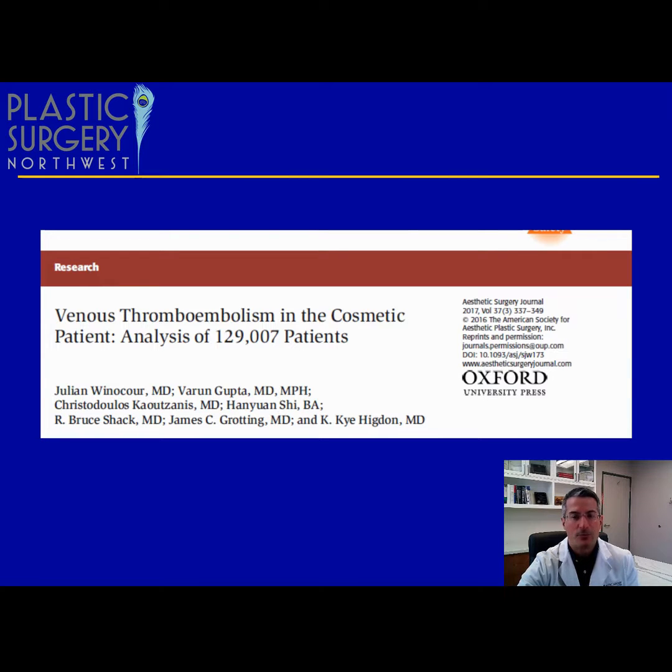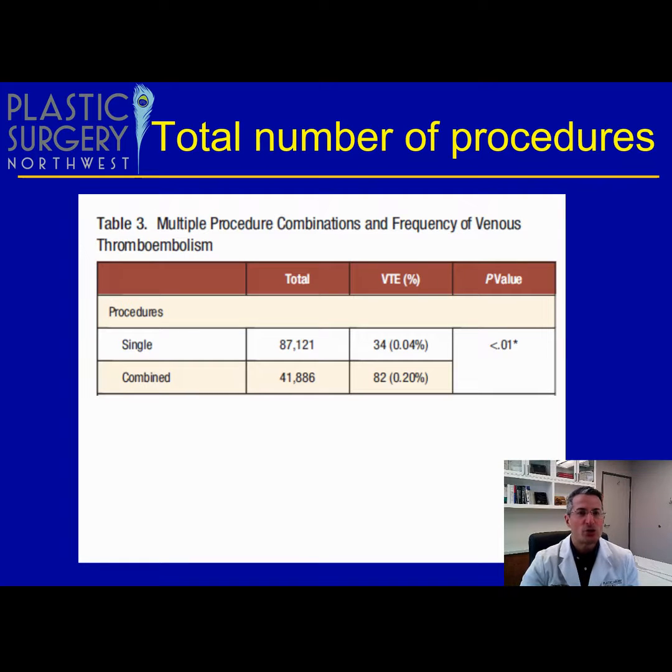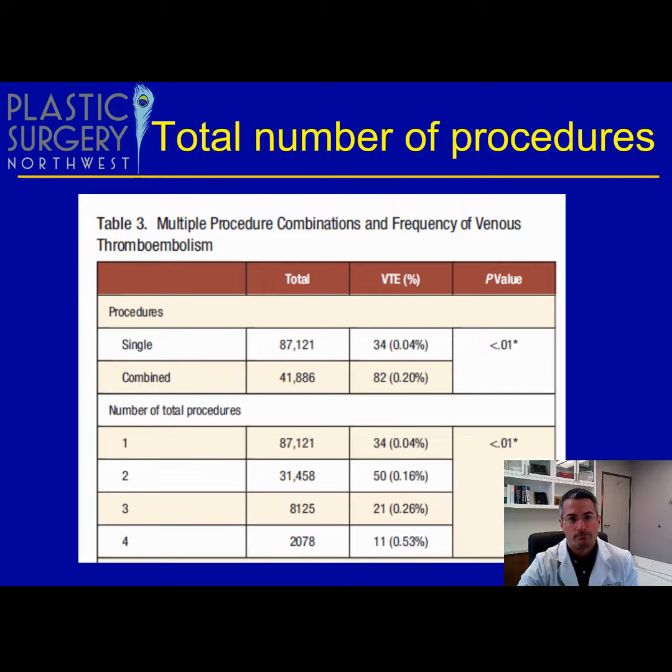Coming back to these data from Winocor, you have already used these data to talk with your patient about the role of multiple procedures. But for patients who may be having a more important procedure to them and then an add-on less important procedure, you can also talk with them and say, listen, I'm going to watch the clock. If the day is running long, I might choose not to do that final procedure that maybe is less important to you. And we talked about these data already.